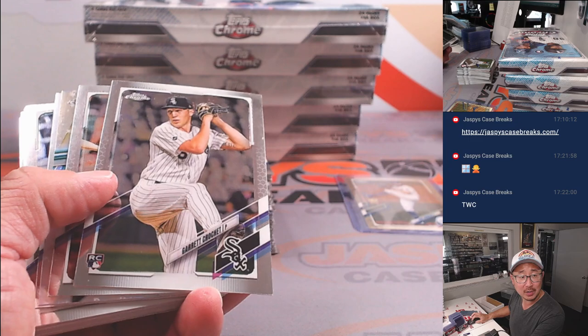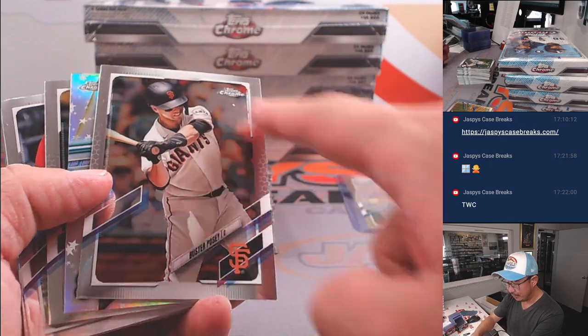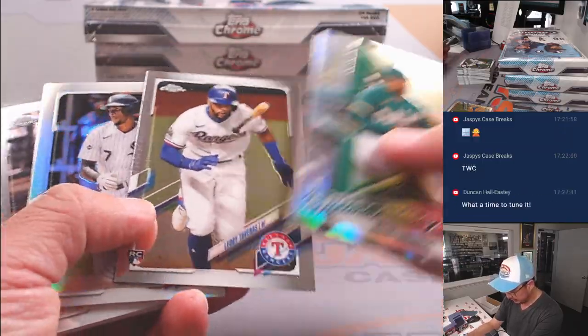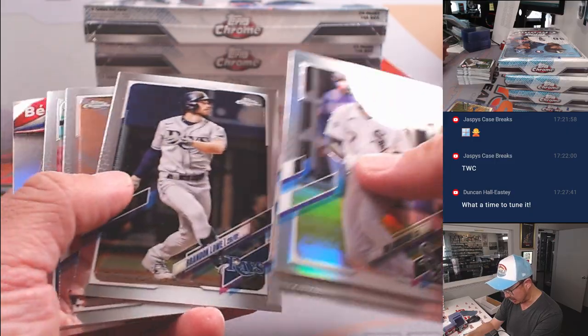Are we shipping all cards in this, by the way? No vet commons will ship. So obviously that rookie will ship. Buster Posey common will not ship. That's an insert that will ship. All right, that's a refractor, and that'll ship as well. The refractor's not numbered. All right, nice start.